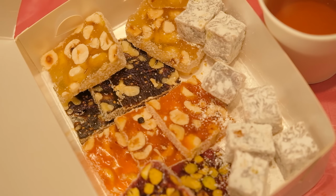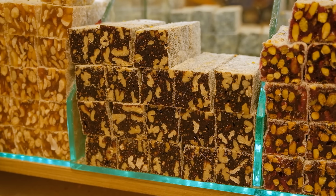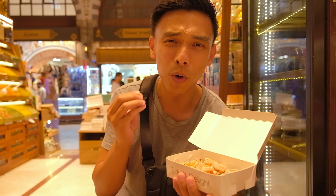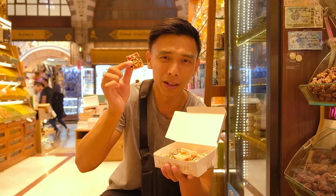Oh man, that is so good. The fig, you can taste the fig. It's so prominent through there, but what I really love is the walnuts that are giving it that right crispiness, nut flavor as well. It is delicious. Now we've got here pomegranate and pistachio. Look at the colors through this, man. That looks incredible.